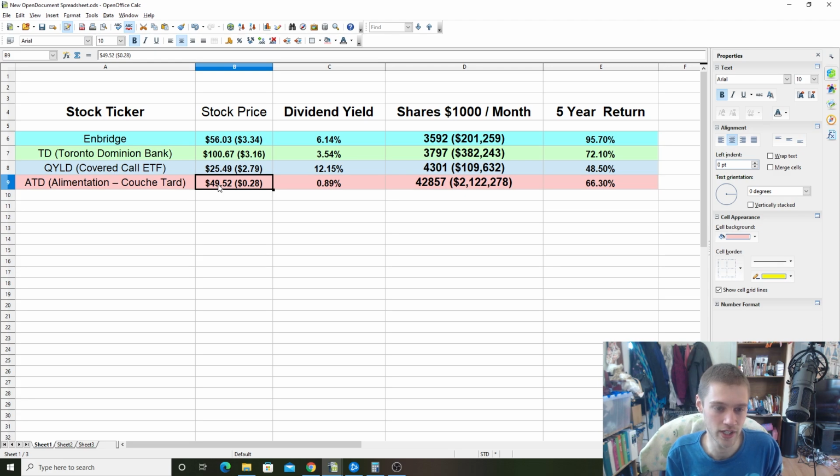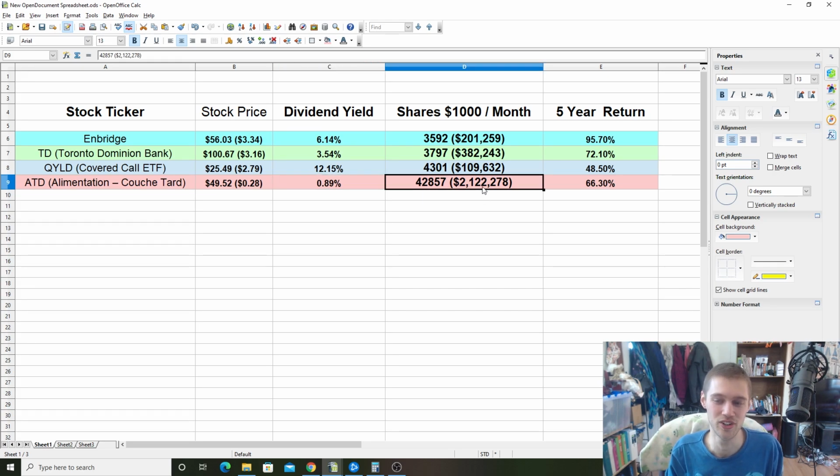Stock price is $49, about $50 or so per share. And they have an annual dividend of 28 cents. So obviously by far the lowest dividend here, and that equates to a dividend yield of under 1%, 0.89%. You need 42,000 shares of ATD to hit $1,000 a month, and you would need a portfolio value of $2 million. So that's obviously ridiculous, but again, this isn't a dividend stock.